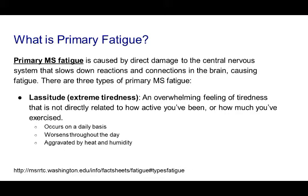The first one, and the only one we're going to talk about for primary fatigue today, is the lassitude, which is extreme tiredness. It is an overwhelming feeling of tiredness that is not directly related to how active you have been or how much you have exercised. So this is some type of fatigue that is very specific to MS.